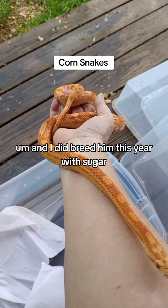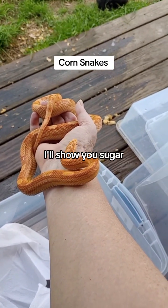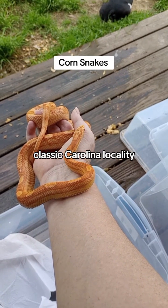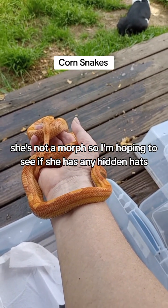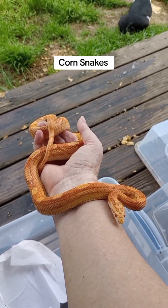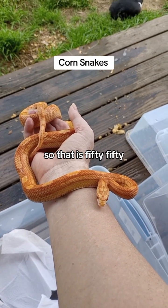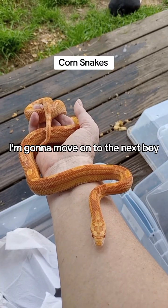And I did breed him this year with Sugar, which if I have time at the end of this video, I'll show you Sugar. She is a classic Carolina locality. She's not a morph, so I'm hoping to see if she has any hidden hets. She was purchased at a Petco in 2019. So that is 50-50. Hoping to find out if both have hidden hets this year. I'm going to move on to the next boy.